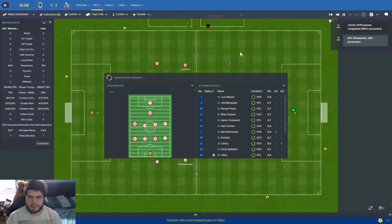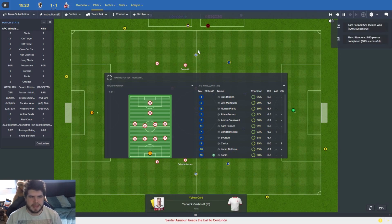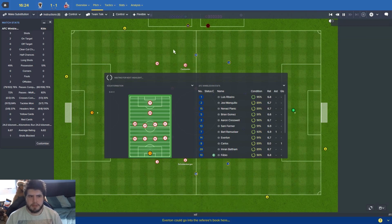Carlos has completed every pass so far. That's what I like to see from him. He's scored the goal. He's got a couple of key passes to his name. After about half an hour, I'll have a look at where the play is, because I actually tried the through the middle thing against Köln in the last game too, and it seemed to work, but I don't know.